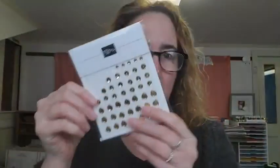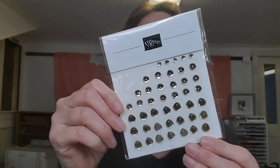So let me show you that. We're using these. These are the gold faceted adhesive backed gems. That's what I'm using for my projects today.